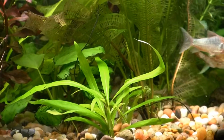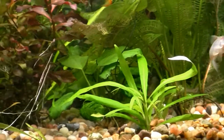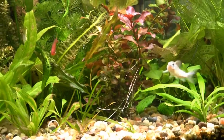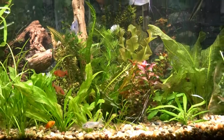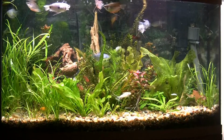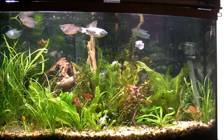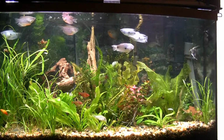There's 4 clown loaches in here, and one just disappeared back there. I was trying to catch it for you. But no snail issue at all in this particular tank. Not necessarily because of the clown loaches, just never had a problem in here. But we do have a nice school of 5 blue gouramis, and that was raised. Big one came down from his tanks, and then I've added a couple others here.